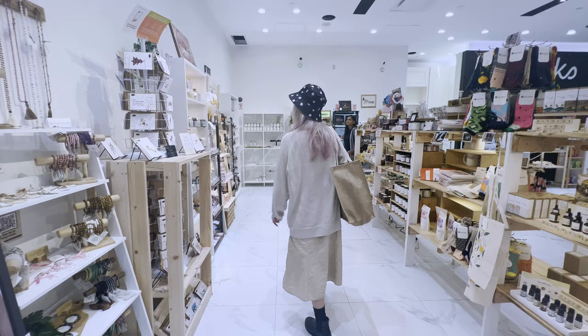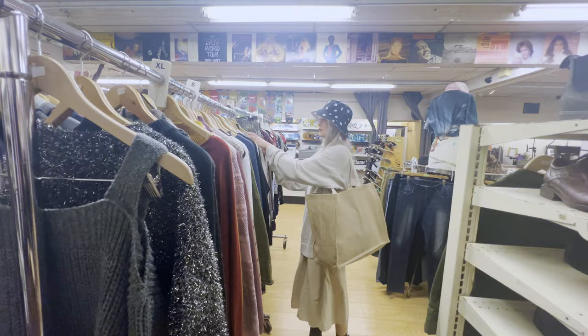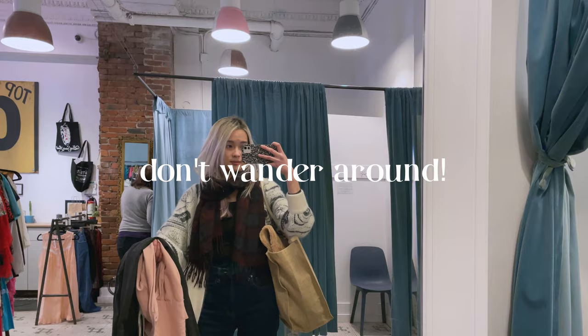Anyway, I would usually flip through what I already own, then draft a mental list of what would match or complement my existing items. Then I just go straight to the aisles that carry those. Doing the same will save you time, money, and avoid having buyer remorse, especially if you lack self-control like me sometimes.